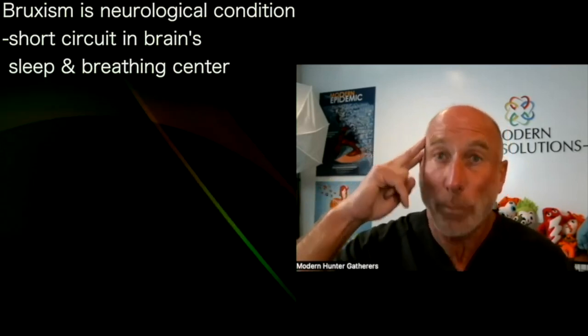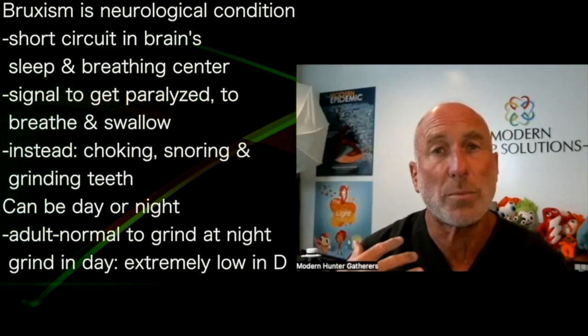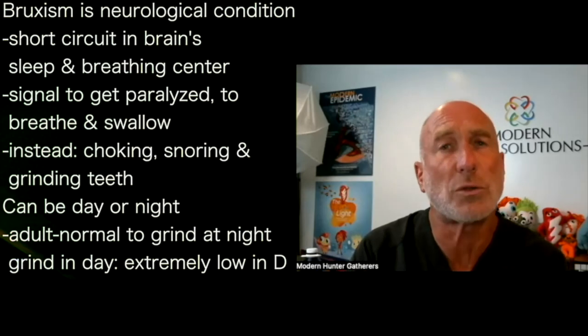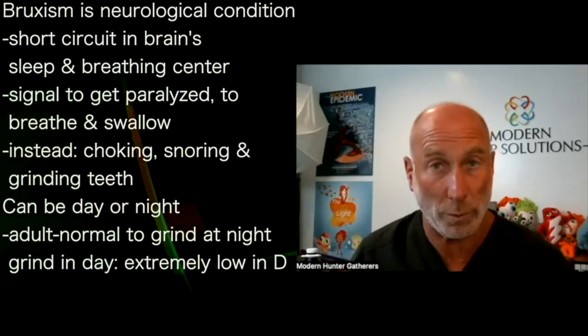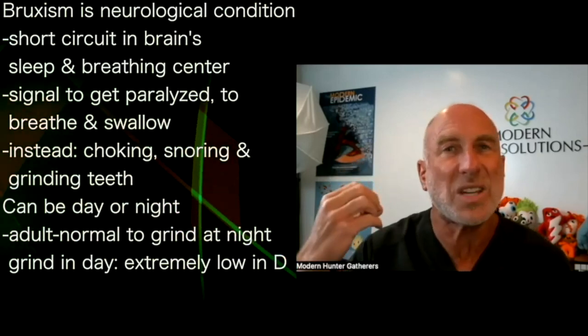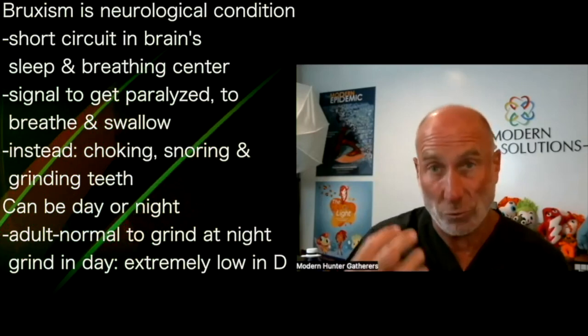So bruxism is a neurological condition. It's a short circuit that is caused by the part of the brain that's supposed to control sleep and breathing. It's not working right. And instead of sending a clear signal to the body to be paralyzed during sleep, to breathe and to swallow, these are the important things when we're sleeping, there's a mixed signal and people end up choking in their sleep, snoring, and grinding their teeth.